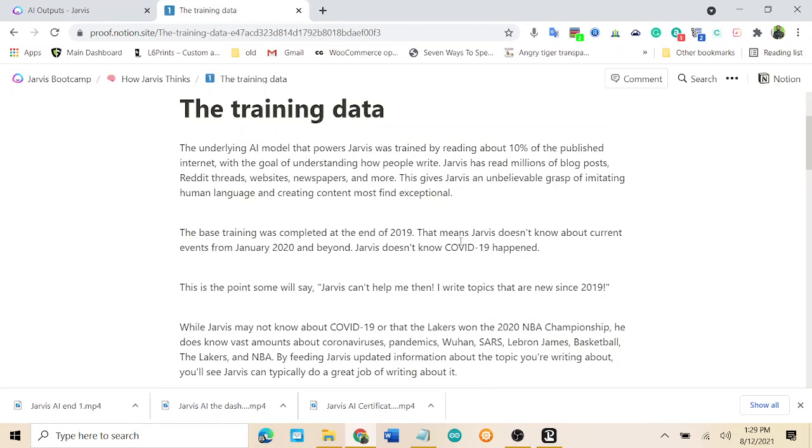All right, so the underlying AI model that powers Jarvis was trained by reading about 10% of the published internet with the goal of understanding how people write. Jarvis has read millions of blog posts, Reddit threads, websites, newspapers, and more. This gives Jarvis an unbelievable grasp of imitating human language and creating content most find exceptional. The base training was completed at the end of 2019.